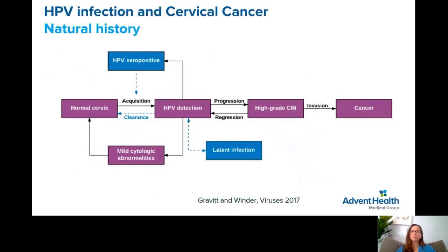So this is a flow chart or a pathophysiology chart based on the cervical cancer data, which we have drawn a lot of the data for anal cancer from cervical cancer. As we know, cervical cancer was a public health success story given the widespread use of screening for cervical cancer with pap smears, and women were less likely to die of cervical cancer because of this. So we sort of extrapolated this data to apply to anal cancer, although there's a lot that's not known, which I'll go through here.